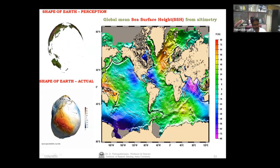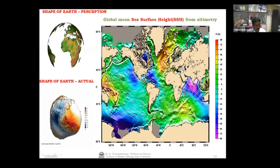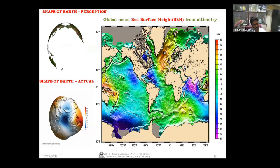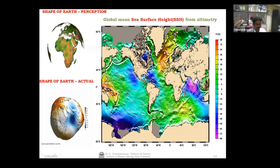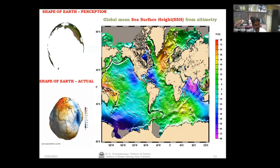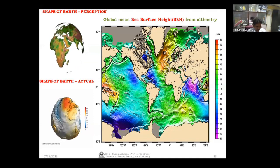So sea level is a dynamic phenomenon. It changes, and it changes from one place to the other. Like you have mountains and valleys on land, you also have bulges of water body. You don't call them mountains. The sea water also has, similar to mountains, a bulge, or it can be a depression in the sea itself.